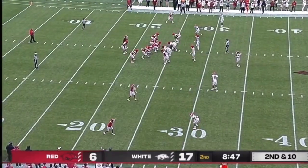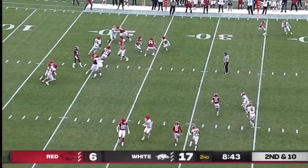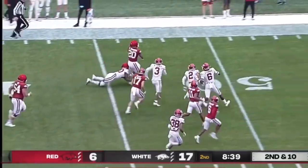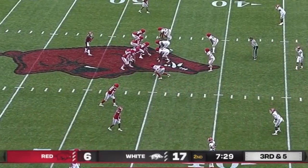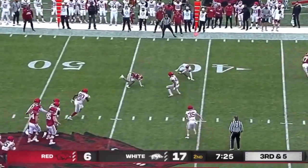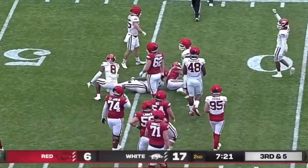It's like you mentioned, you know, these two go way back, and Barry Odom used to kind of joke about always trying to hire Sam Pittman, but he just never could afford him. So now the two are working together on staff here at Arkansas. Because they see the same things, see the same type of recruits that are needed to help repair and fix this Arkansas program. 3rd and 5.